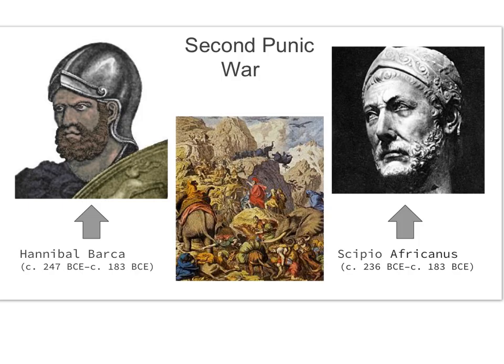This slide shows Hannibal Barca from the Second Punic War, Scipio Africanus, who was the Roman general, and the center picture gives you an idea of what it may have looked like seeing those elephants come across the Alps. On the note page, please write the names of the generals and their dates of birth to death.